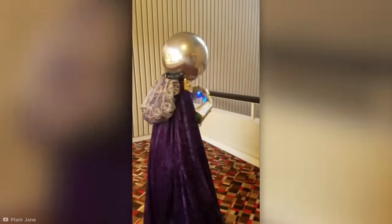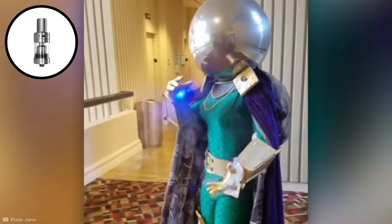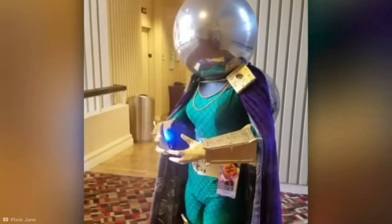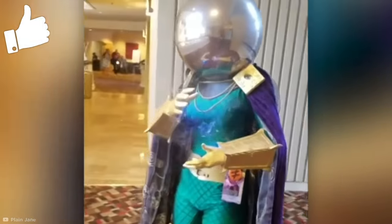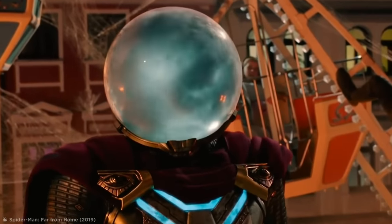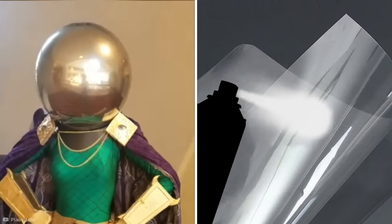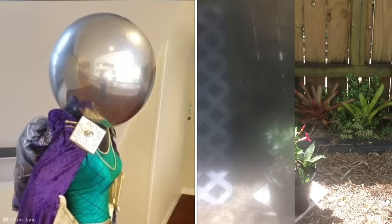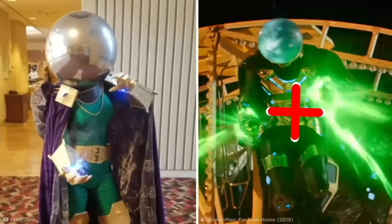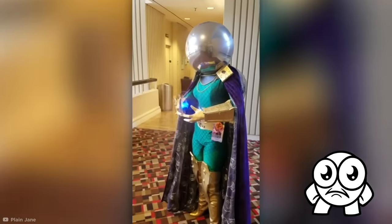Even more ingeniously, the fog emitting from the costume's gauntlets comes from a series of small vape tanks filled with vegetable glycerin. The result is a dense yet totally safe fog that emits from air pumps installed and concealed beneath the armored forearms of the costume. To recreate Mysterio's fishbowl head, Otilli sprayed some mirror effect paint over some super lightweight polycarbonate that she can actually see through while wearing the headpiece, as you can see in the test sheet here. While Otilli might not be in possession of real magic powers, she's certainly mastered the art of smoke and mirrors.